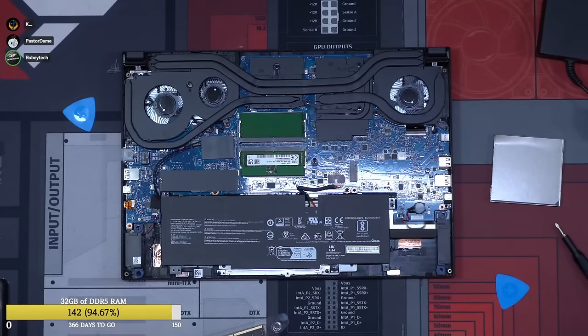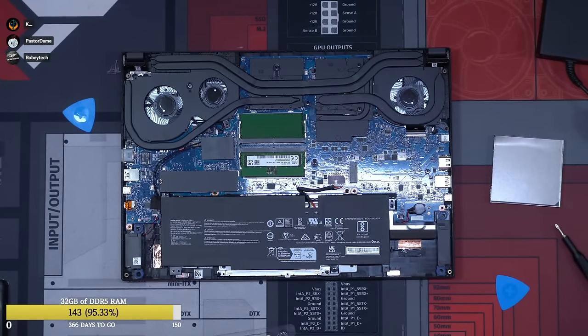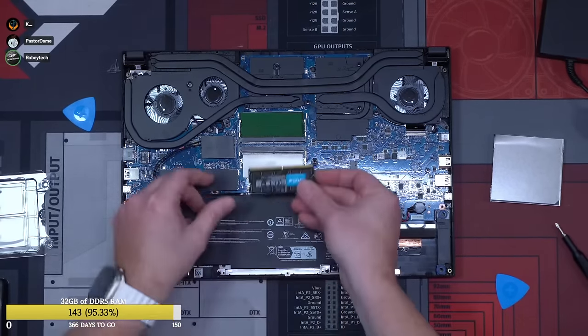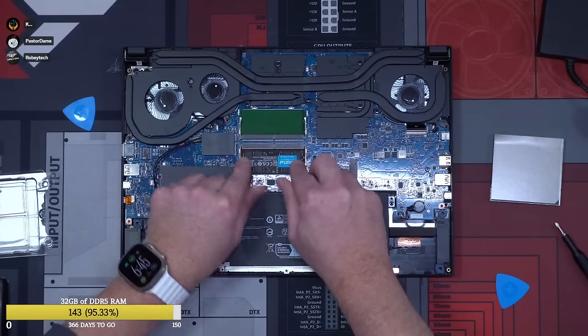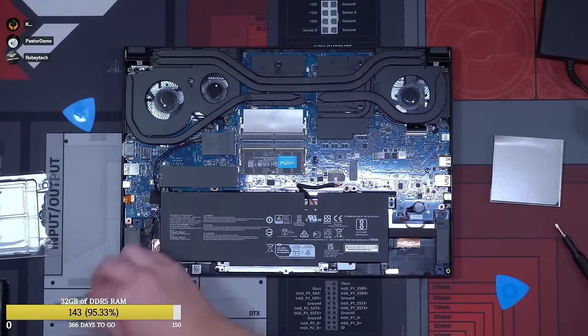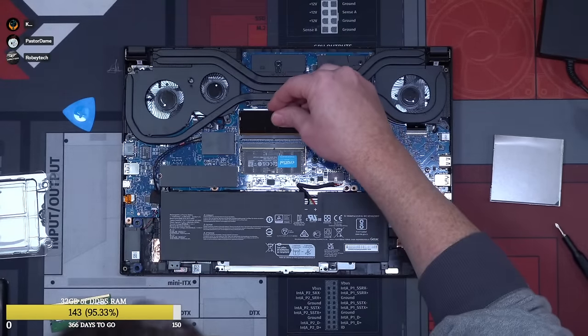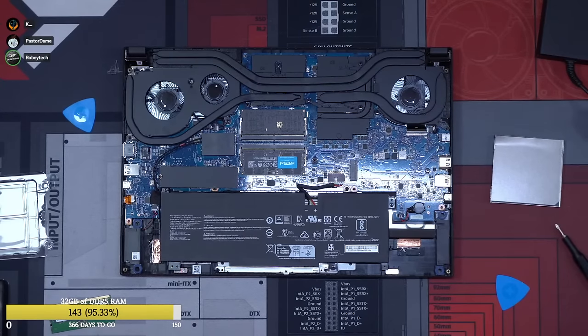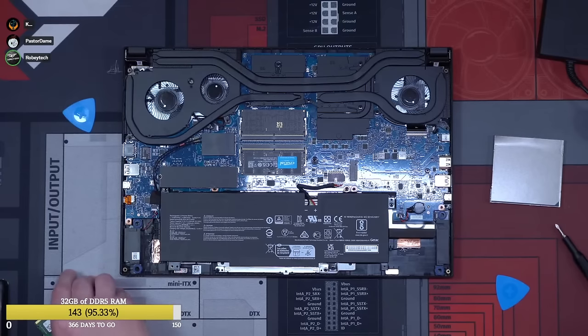Okay, here we go, guys. You unlock this. No more green, all black, beautiful. 32 gigs. There we go. Gorgeous. 32 gigs of RAM in there now, guys. And that was all you. Pretty. That upgrade is crucial.